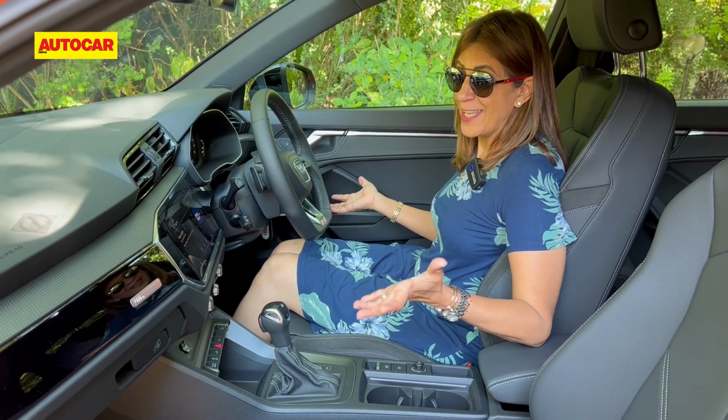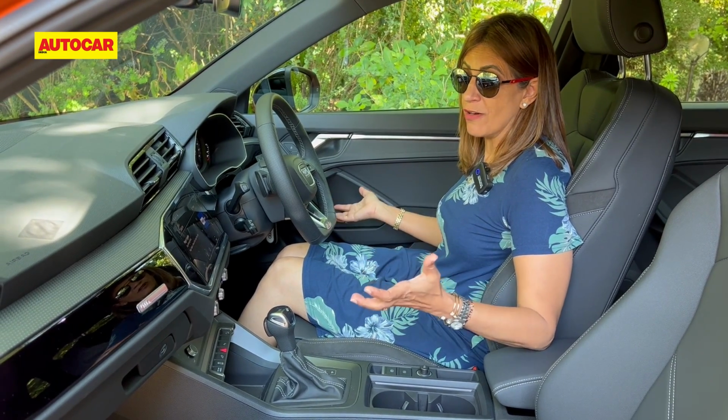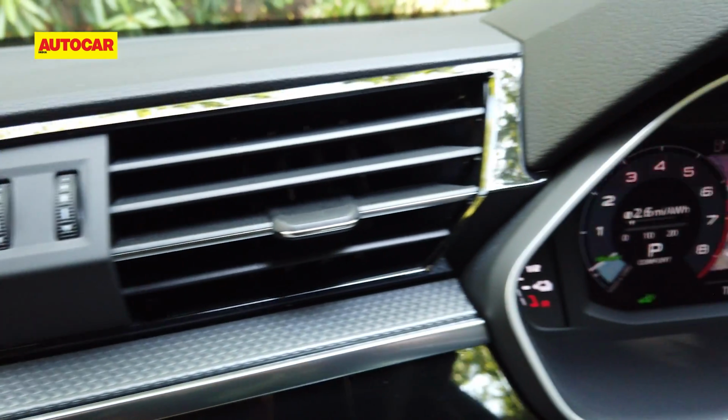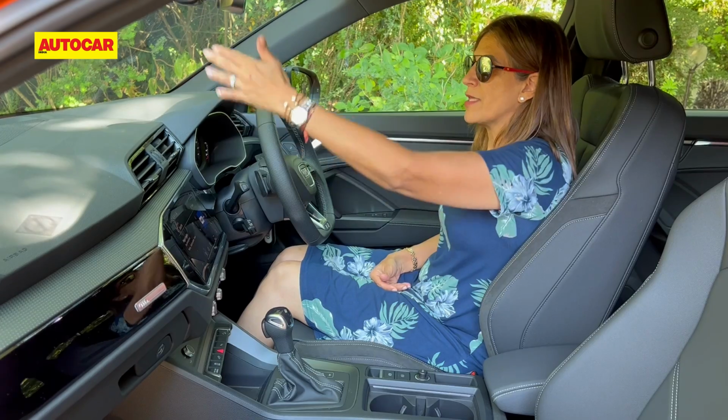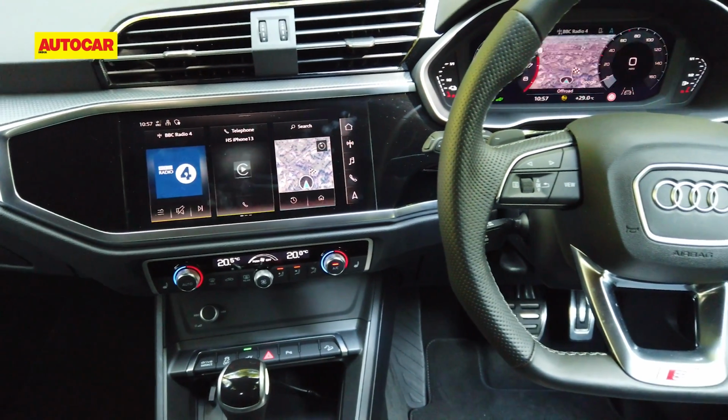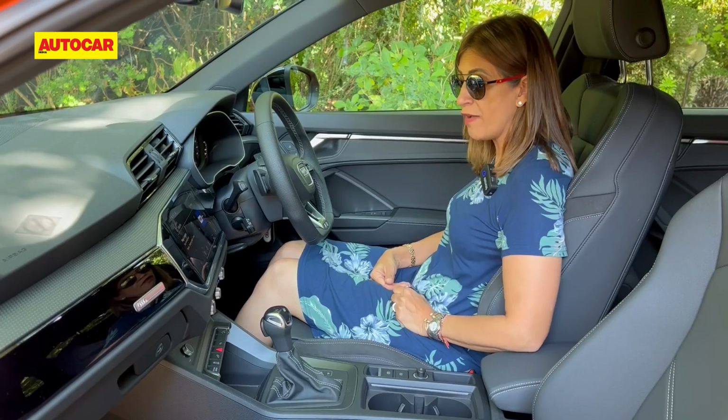Well, the interior, like the exterior, is edgier. Lots of cuts and contours and curves on this dash, which looks much more modern now. Gone is that upright standing screen. In fact, the touchscreen is integrated into the dash and it looks very much like the Q5.